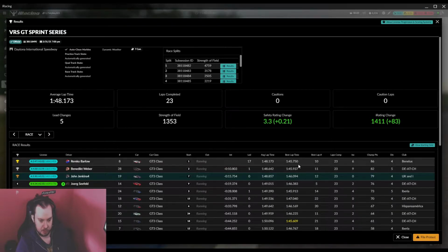So my best time was only 0.3 behind the leader. My average time was 0.7 behind the leader, which is where the little gap was, finishing 15 seconds behind. My pit stop could be a bit faster. I wasn't sure on the pit road entry. It was my problem. But overall, a good race.